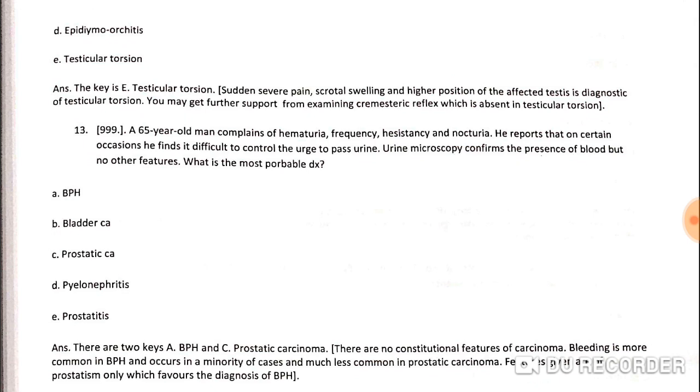A 65-year-old man complains of hematuria, frequency, hesitancy, and nocturia. He reports that on certain occasions he finds it difficult to control the urge to pass urine. Urine microscopy confirmed the presence of blood but no other features. What is the most probable diagnosis?